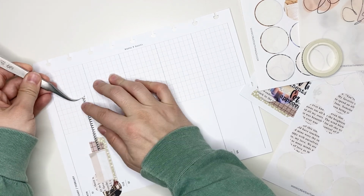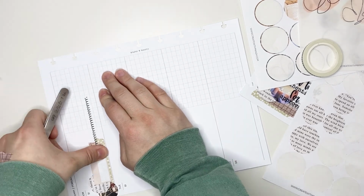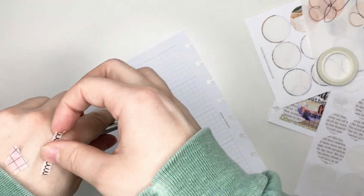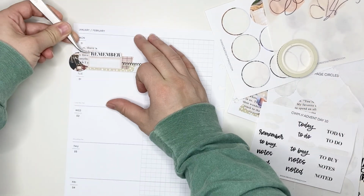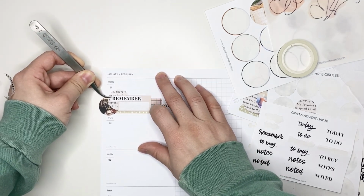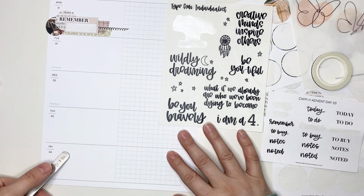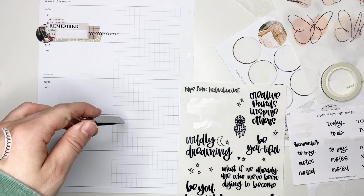I wanted it to be a longer piece, but after laying it down, I realized that piece was just a little too long and it looked kind of weird. So I am pulling up some of it, ripping some of it off, and I think it ends up looking much better with a shorter piece. I'm also using a remember header off-centered on that box sticker. And then I'm going to move on to a cluster on Friday.